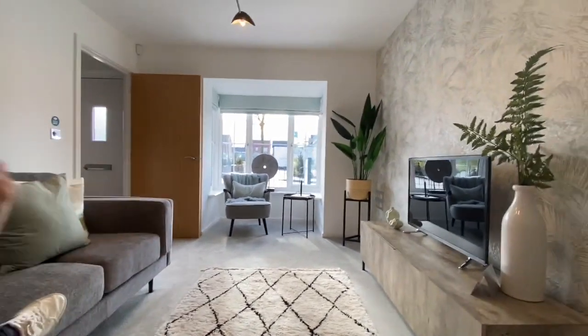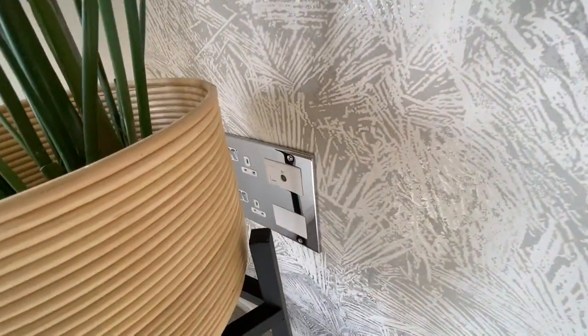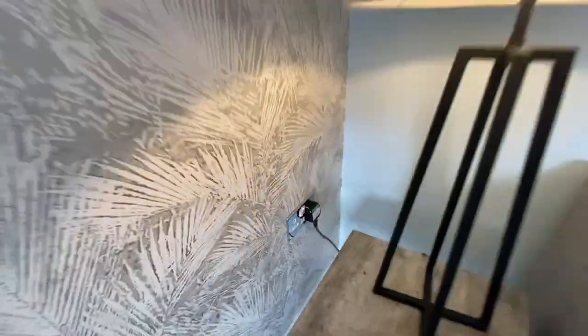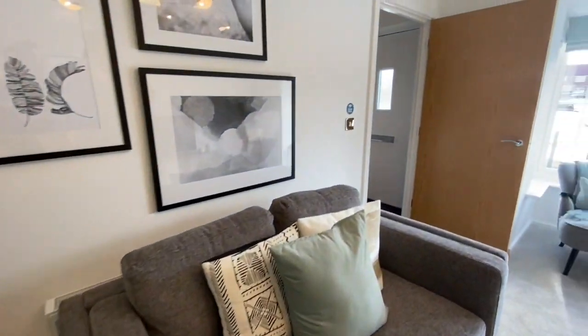Plugs. Oh, yes. Look, they do proper plugs, and they do USB plugs now. If you just see down the wall, there are USB plugs. There's another couple of plugs there, and some more by the door. You can't be short of plugs. You can have this room anywhere you want.